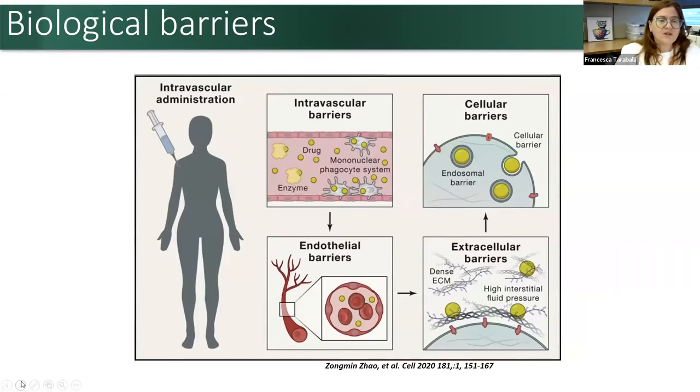So I'm going to talk a little bit at the beginning about biological barriers, because what we try to do with nanomedicine in general is having these little nanoparticles that arrive at the site of the disease and deploy their payload. That can be a molecule, biomolecules, can be a protein, can be an mRNA, can be a siRNA, and so on and so forth.